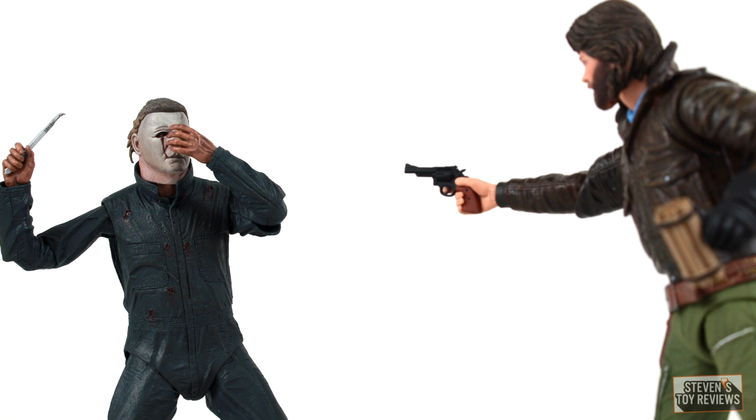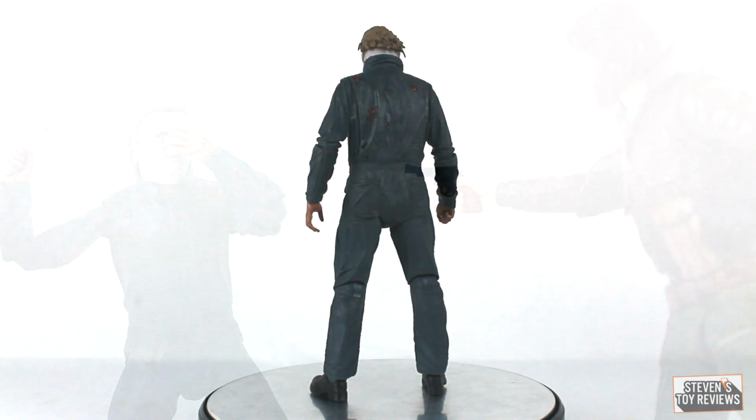So what's the deal? Is this one even worth considering now that we have more options on the market? And even another Halloween 2 Michael that's going to get released. I'm referencing Halloween Kills. So let's just cut the chit chat and see whether or not this potentially now completely outdated figure is worth adding to your collection. And the spoiler for that is, if you like Halloween 2, the answer is yes.